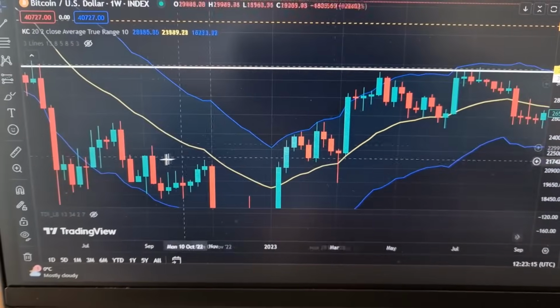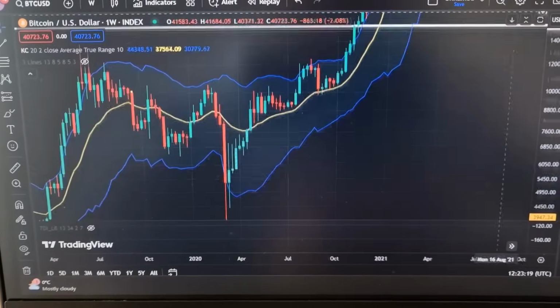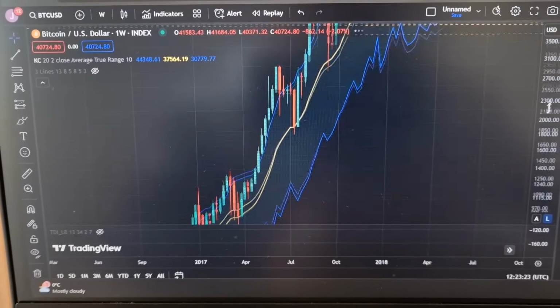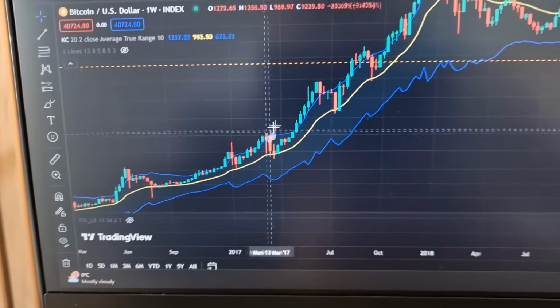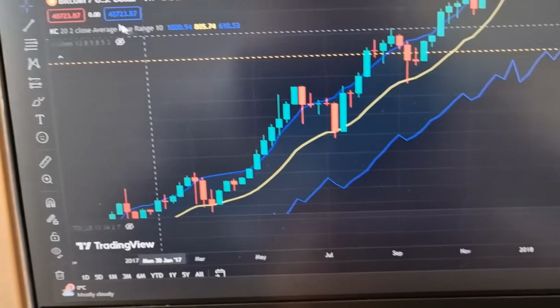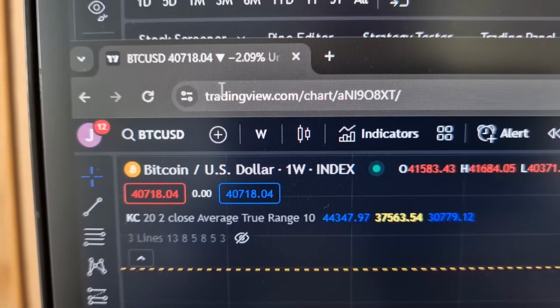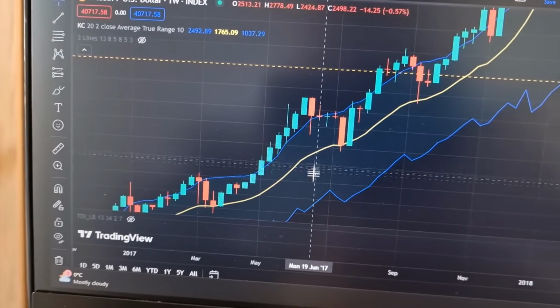So if we go right back in the past, I'm just going to zoom this out a bit, stretch it out, or stretch it in, just come back and take a look at some of the things that happened in the last cycle. So this was 2016 to 2017's bull cycle. And we have examples of this already. This is Bitcoin on the weekly time frame using TradingView. I've got the index chart. You can get it up yourself if you like.